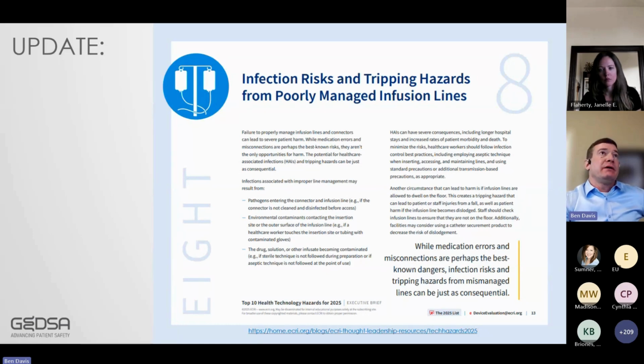But just a few weeks ago, ECRI came out with their 2025 top 10 health technology hazards. And so it's 10 items, and if you get to number 8, it's about infusion lines. So in the title here, they really are calling out infection risk and tripping hazards from poorly managed infusion lines, but they do take this opportunity to remind us that while medication errors and misconnections are perhaps the best known dangers, infection risk and tripping hazards from mismanaged lines can be just as consequential. So they do basically put in here as a reminder that misconnections are a danger. So I guess they want to have people keep that in mind.